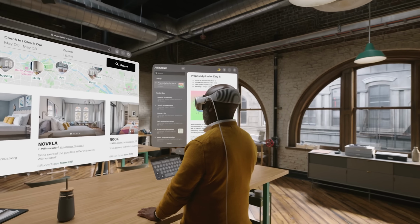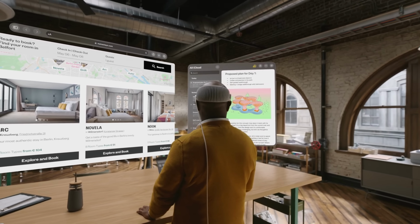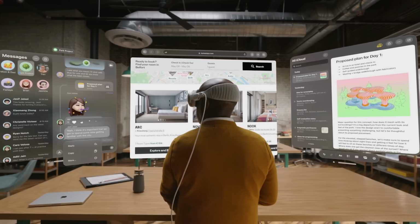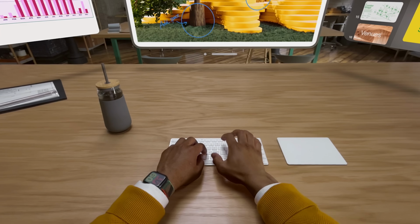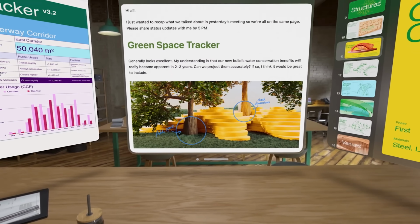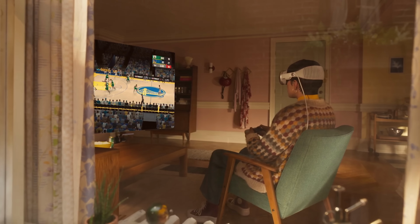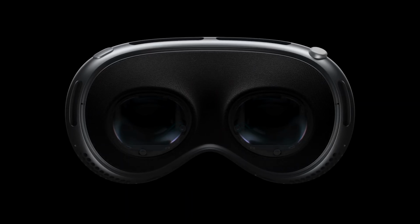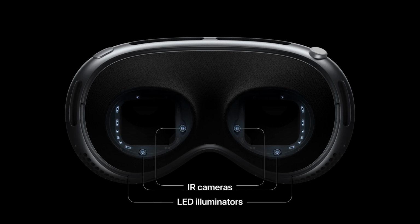Rather than using clunky controllers to navigate Vision OS and make selections, you just use your eyes, empty hands, and voice. Though you are able to use Mac accessories like keyboards or even a PlayStation controller in games. Within the headset, Apple has an array of infrared cameras and LEDs on both eyes to keep track of exactly where in the virtual world you're looking. And then you just select it by touching your fingers together.